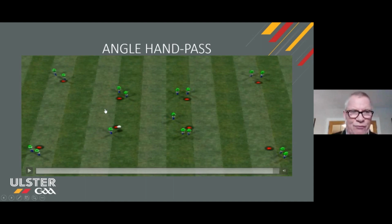And one last thing before I move on. Remember, it's 10 steps. 10 steps everywhere. 10 steps between here and here. 10 steps between here and here. Likewise here. 10 steps everywhere, coaches. Try it with 10 steps. Maybe you'll make it a wee bit smaller for a younger group. But it's 10 steps everywhere.